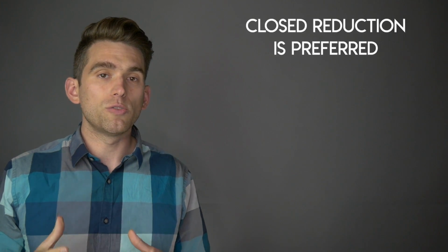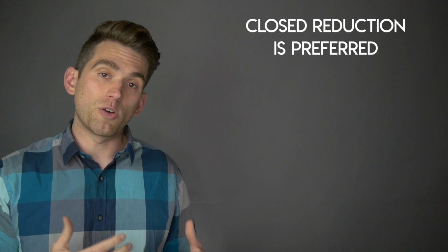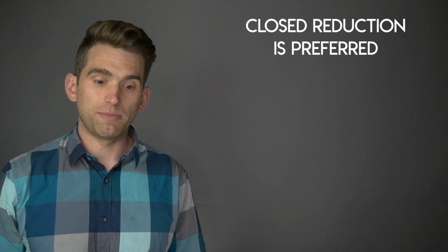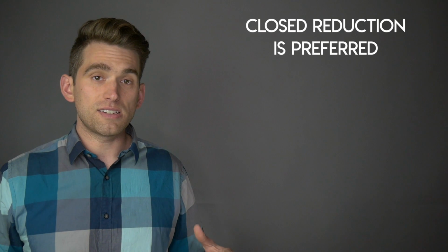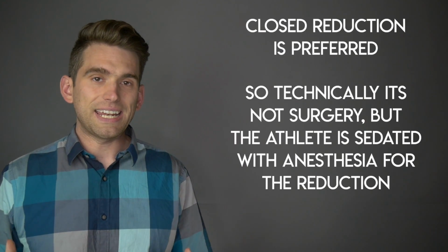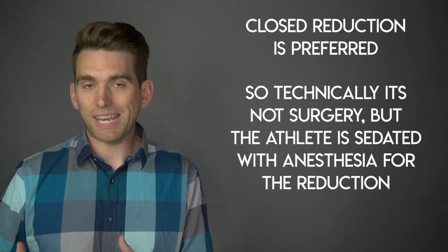The primary method of treating these posterior SC joint injuries is what we call closed reduction. Closed meaning we don't actually have to cut the skin open and go inside the body to fix it, and reduction meaning trying to realign the joint. But this is extremely painful, and so when this is done, the person is often actually put under anesthesia so that they're sedated and aren't guarding and trying to stiffen up their muscles and aren't experiencing the pain associated with this type of maneuver.